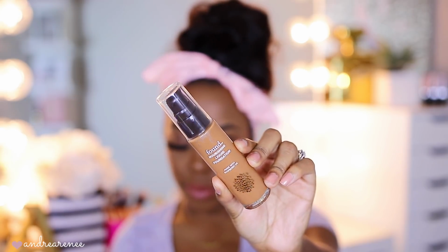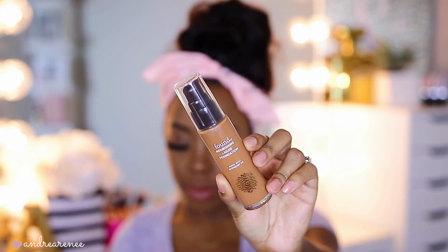Pretty much all of the foundations that I'm sharing in today's video are going to look very natural on the skin, which is why I love them so much. So yeah, that is that. But again, this one is the Found Nourishing Liquid Foundation in the shade Deep.